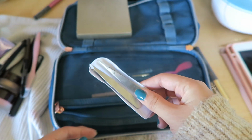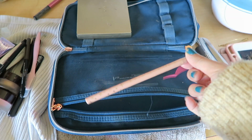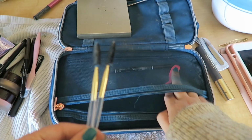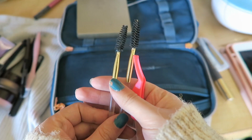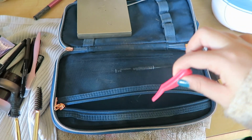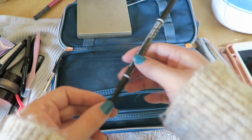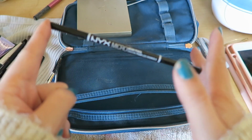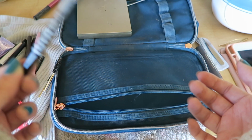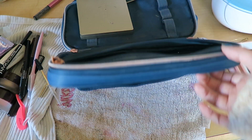I have some tweezers for on the go specifically. A nude liner, which I do grab occasionally, especially when I'm tired, just to brighten up that waterline. I have two eyebrow spoolies and as you can see, one's older than the other one because this one's gross. And this is a little thing for easier lash placement while the glue is drying. And then I have the NYX Micro Brow Pencil in here, which I haven't reached for yet because I'm working on something else, but this one is almost gone. It's just not gone because I don't use it. But that is everything in my travel case.